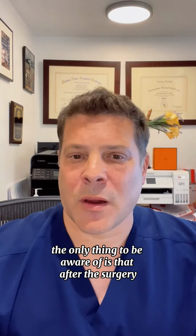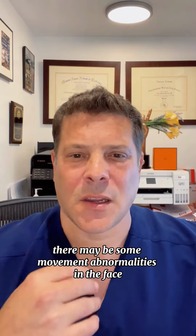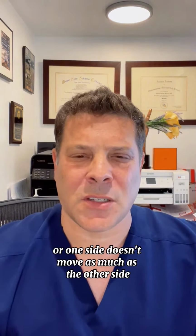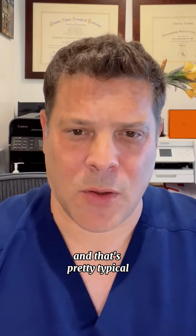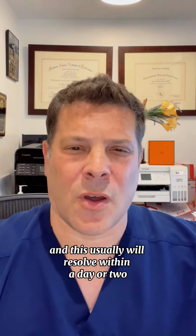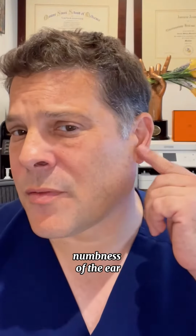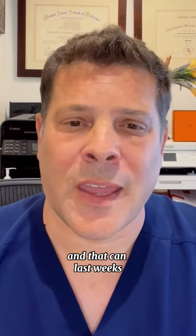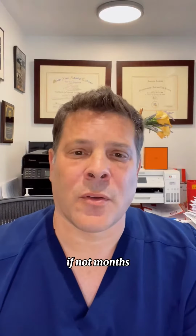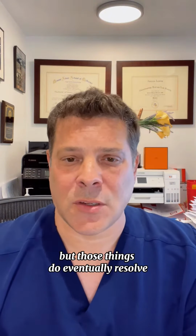The other thing to be aware of is that after the surgery, there may be some movement abnormalities in the face, where one side doesn't move as much as the other side. That's usually from the lidocaine, and that's pretty typical, and it usually will resolve within a day or 2. So don't be alarmed by that. Numbness of the ear and even of the face and neck is pretty common, and that can last weeks, if not months sometimes for the earlobe, but those things do eventually resolve.